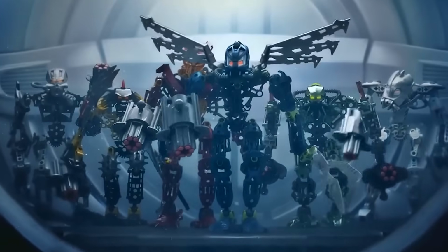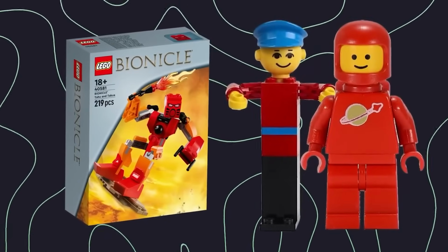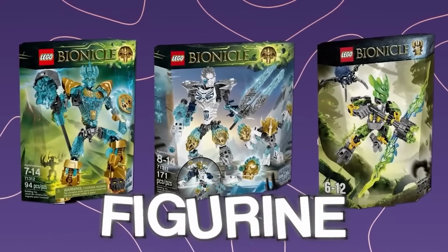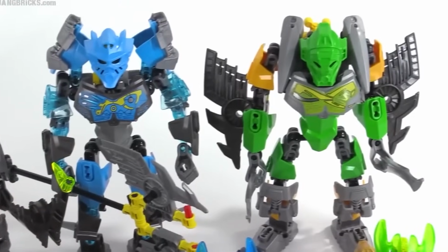Now, before you say it, I know, Bionicles aren't technically minifigures, but they're still a very important part of minifigure history. Bionicle was one of the biggest LEGO themes of its time, and to this day, many fans are still upset about its retirement. What separated Bionicle from the rest of LEGO was the fact that every set was a figurine, and they were all made using pieces from the Technic line. This was the first time that LEGO had done something like this, and let me remind you, they hadn't randomly introduced new figures to the world since 1974, so this was a pretty big deal.